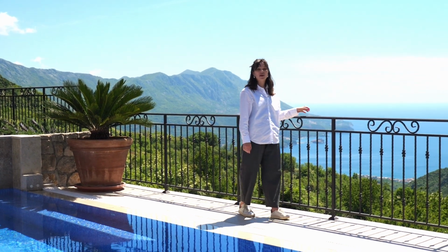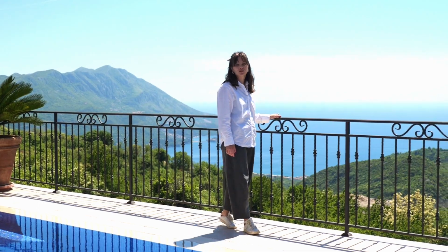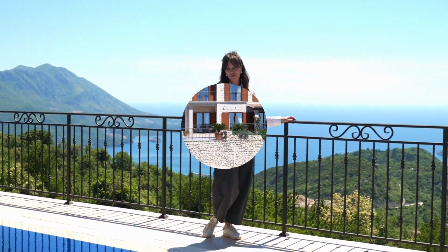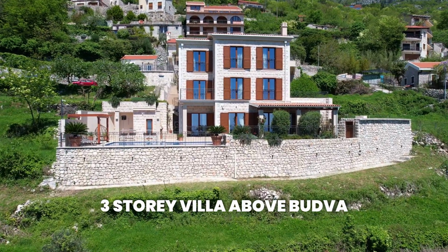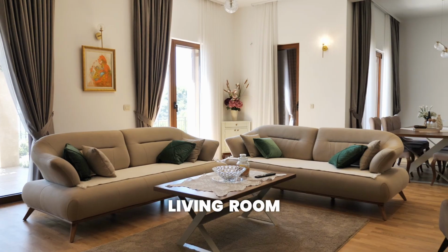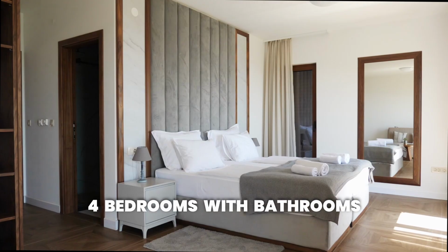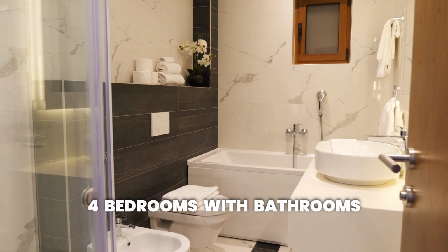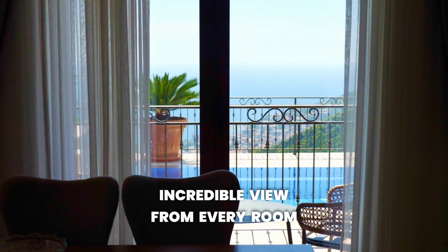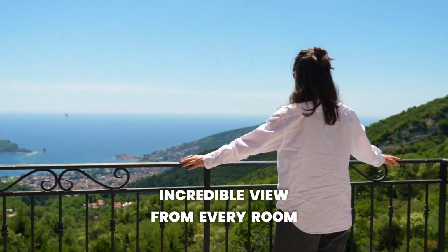Hello, today we're on the hills just above Budva to introduce you to a beautiful and cozy family home. The villa was finished in August 2023. It has 3 levels, a bright living room, dining area, modern kitchen and 4 bedrooms, each with its own bathroom. From every room you get amazing sea views, all the way from Sveti Stefan to the Old Town.